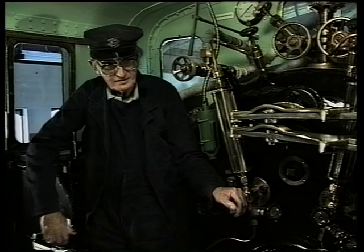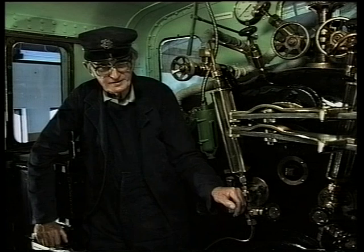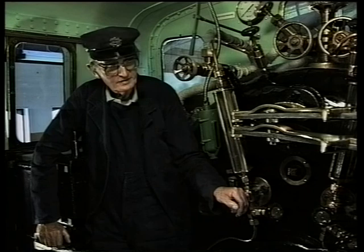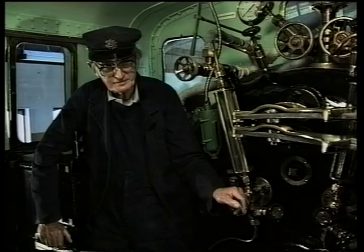You didn't dare leave any bare skin exposed. The exhaust steam would come in under the door and in every cranny that it could. And we just suffered it out until we were through the tunnel. Of course, if the engine started to slip in the tunnel, the driver would have to close his regulator a little bit and get the engine settled down again. But the fireman, there's nothing he could do.